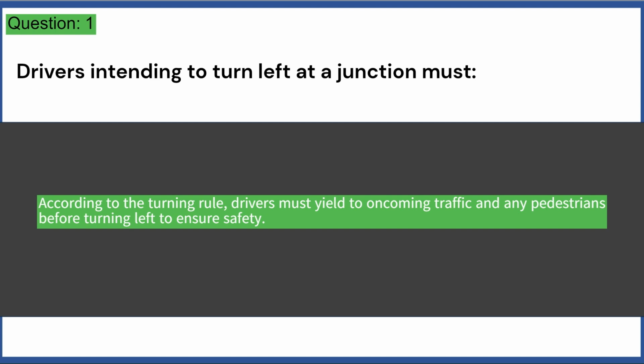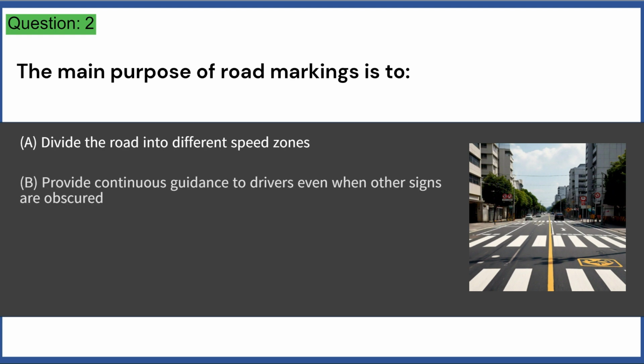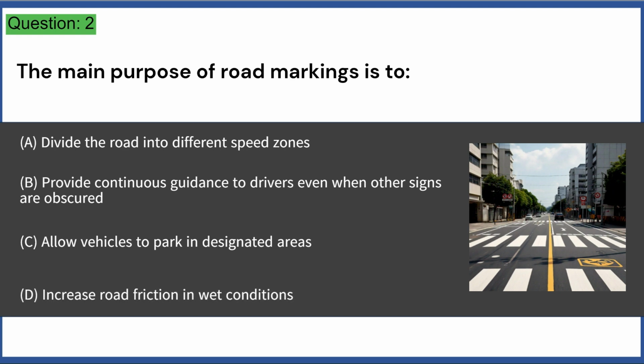ensure safety. The main purpose of road markings is to: A. Divide the road into different speed zones. B. Provide continuous guidance to drivers even when other signs are obscured. C. Allow vehicles to park in designated areas. D. Increase road friction in wet conditions.